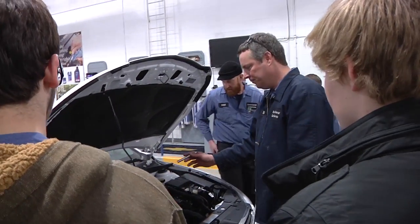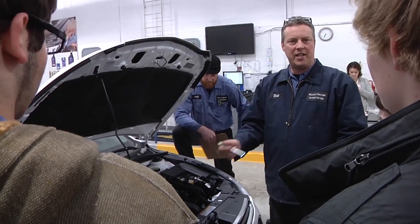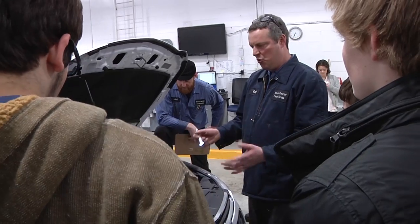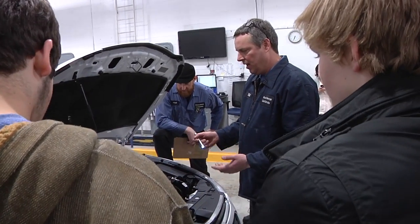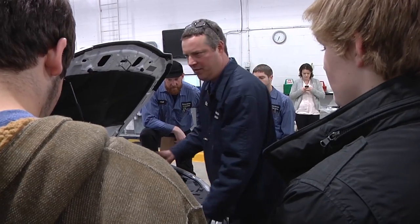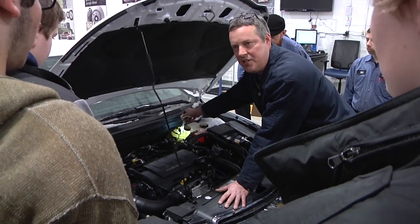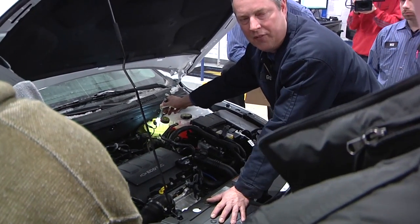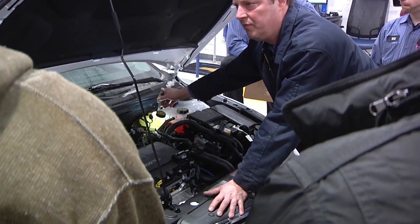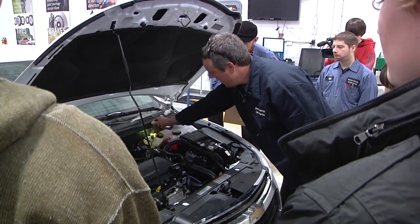So I'm going to go over some stuff here. And what we've learned as we try to teach this class, the basics to new drivers, it's not about how to do stuff under here. It's how not to mess things up, okay? This right here is the master cylinder. This holds the brake fluid for your brakes. There's no need for you to add anything to it. Don't touch it. It has a sensor on it.